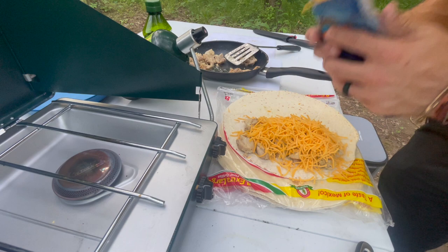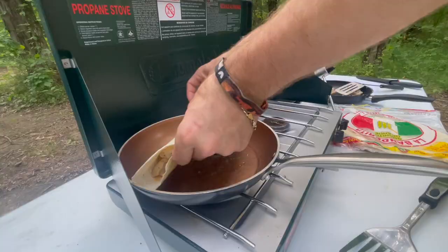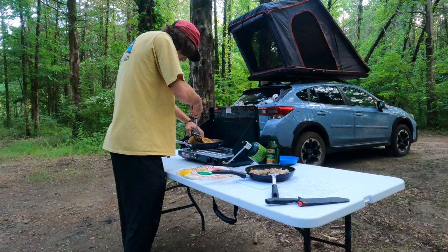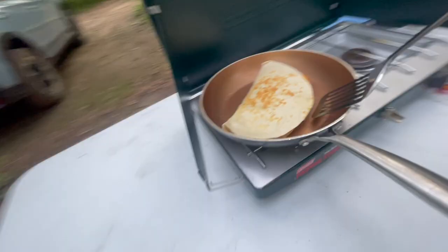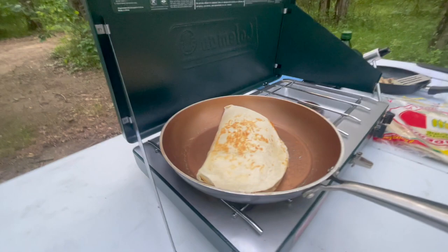Hey, we don't got a bathroom tonight, so might as well make ourselves not be able to go, am I right? Okay, let's just leave that for a little bit longer and make us up another one.